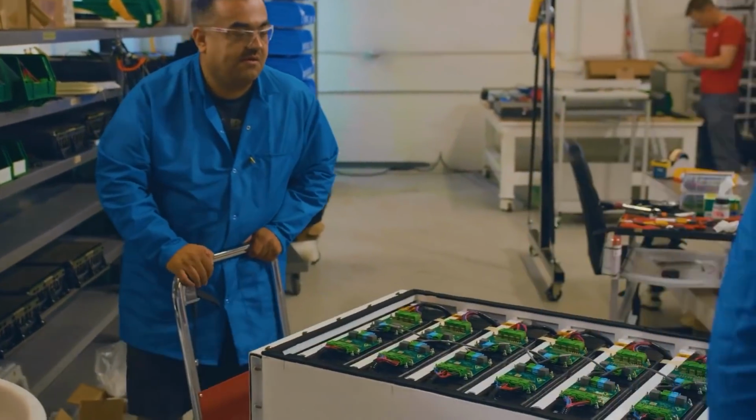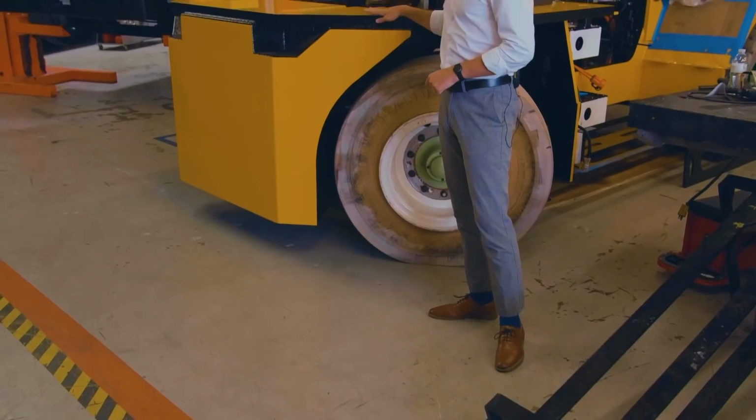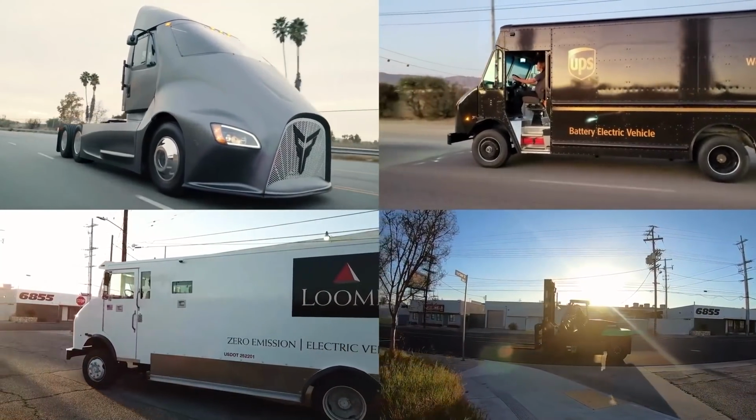Also, I just want to talk about batteries. You're going to put a lot of batteries in a semi-truck. And so if they're not the cheapest and the best, then you're basically spending a lot more money and a lot more weight for your battery pack. That's a really good point.